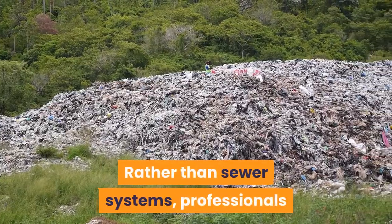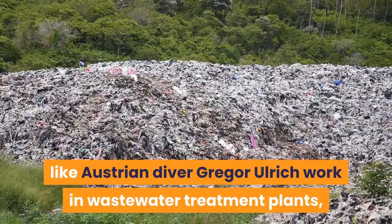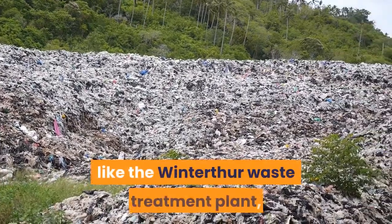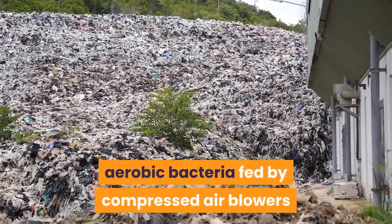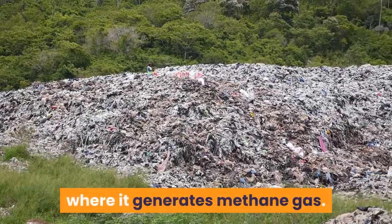Rather than sewer systems, professionals like Austrian diver Gregor Ulrich work in wastewater treatment plants, where they are sent into digestion towers filled with sewage sludge. At facilities like the Winterthur Waste Treatment Plant, towers are designed to process the sludge using aerobic bacteria fed by compressed air blowers and then moved to larger anaerobic towers where it generates methane gas.